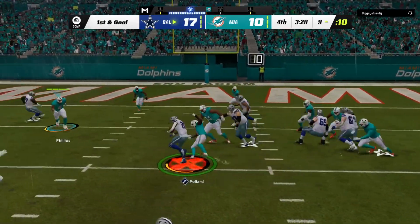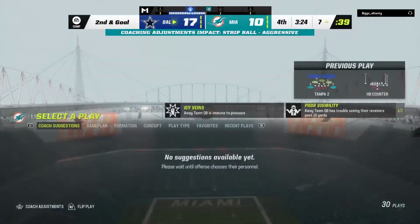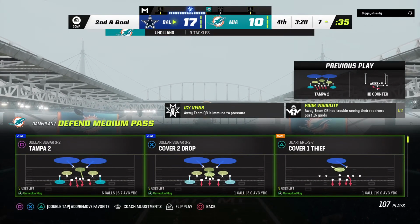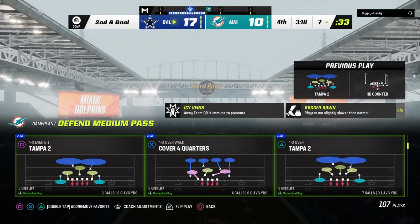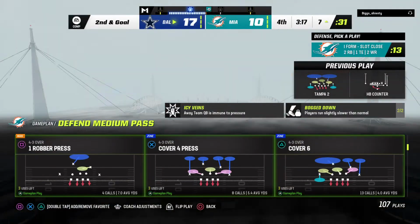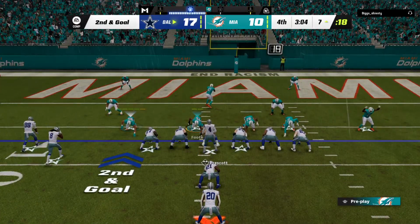Now a give here to Pollard. And a nice job to break free of one tackle, but it slowed his momentum somewhat, and he's taken down right after. It's a gain of a yard, and it'll set up 2nd and goal. The yards may start getting a little tougher to come by down here near the goal line. That's good work defensively there on 1st down, holding them to a short gain.